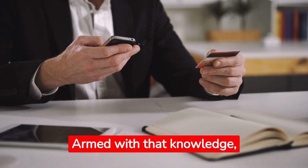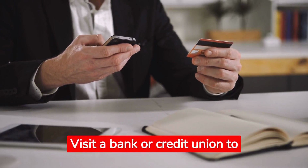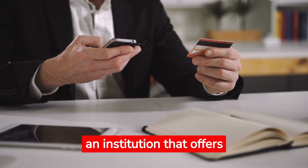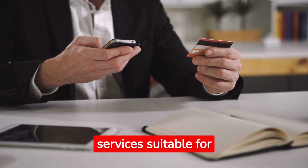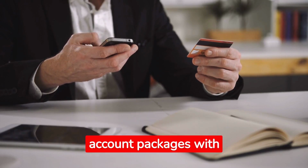Armed with that knowledge, you can then open a bank account. Visit a bank or credit union to open a Canadian bank account. Choose an institution that offers services suitable for newcomers, such as multilingual support and newcomer account packages with attractive deals.